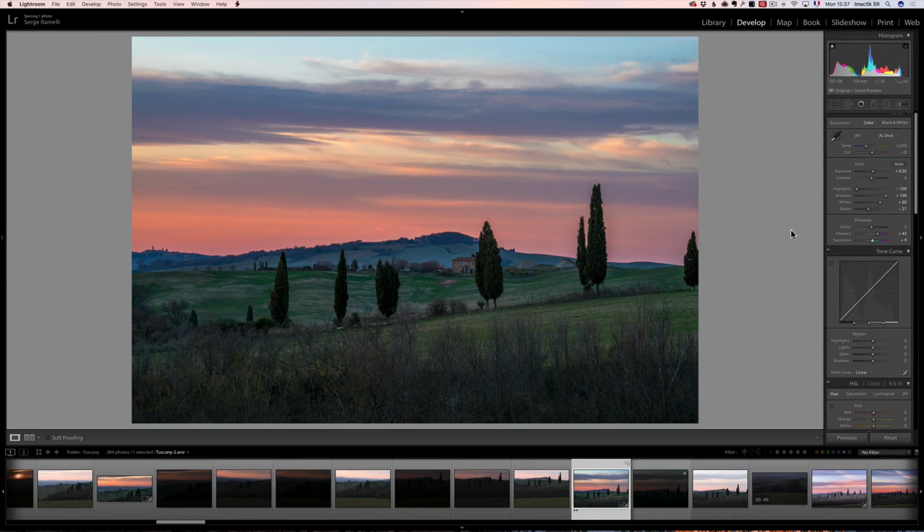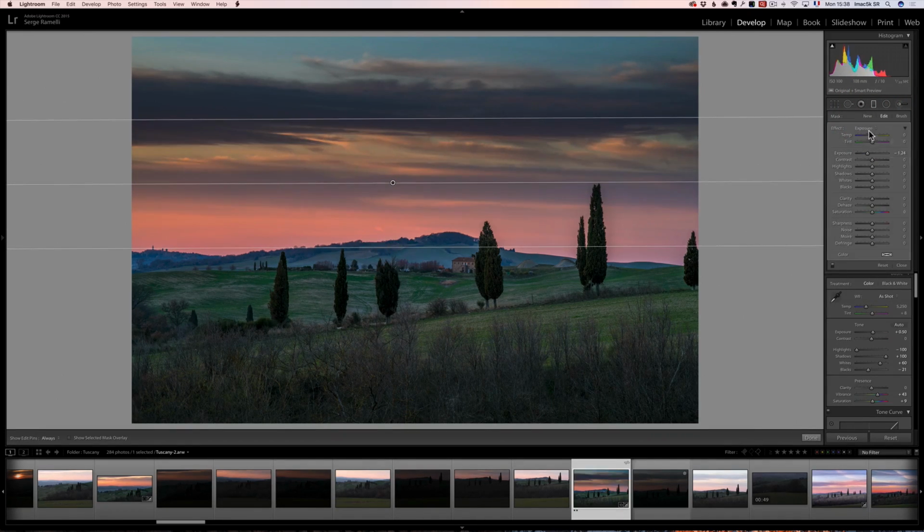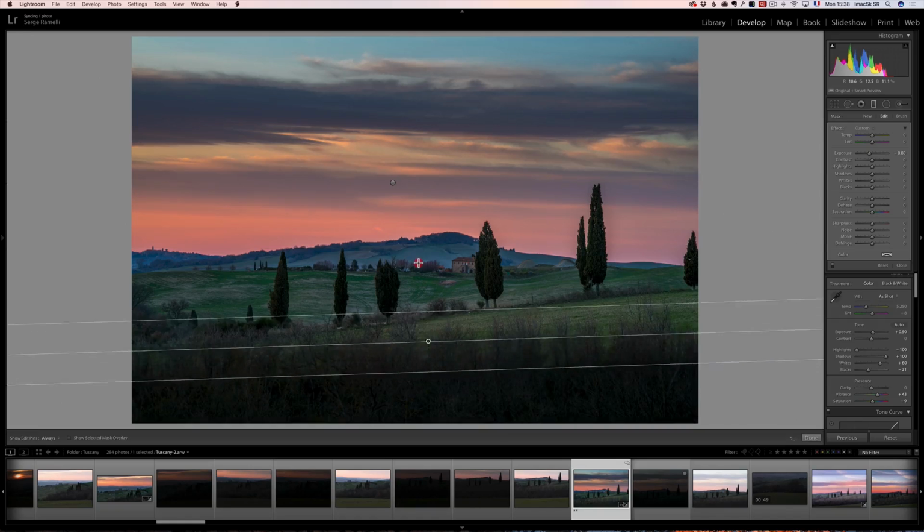And I still want to make the sky pretty cool. So I'm going to go and do a graded filter as usual. I do this really fast, and I usually use presets to go even faster. And I'm going to do the same thing at the bottom.